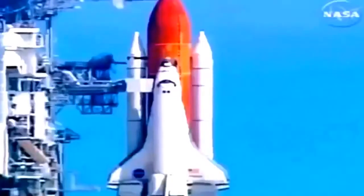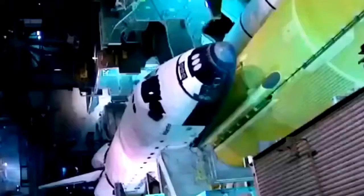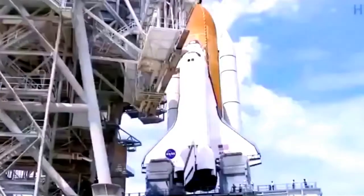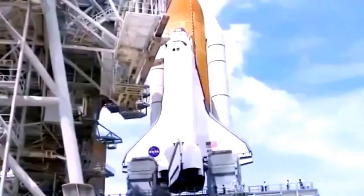The space shuttle, its rockets, and the fuel they're carrying weigh a staggering 4 million pounds. And nothing short of a bone-rattling eruption could push it up and away from Earth.